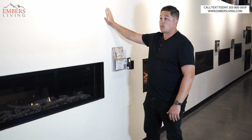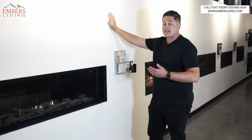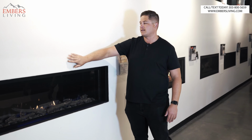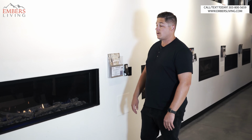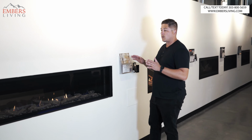It has to be built into a wall, just like this. What's nice about these is they can use regular 2x4 framing. You do have to use concrete board above these like we have here, but you can see it can be blended in to all look like drywall if you wanted it to. So this would be an example of this being built into a wall.